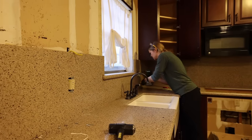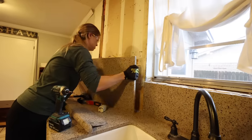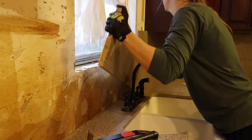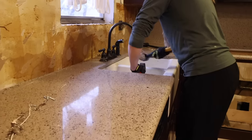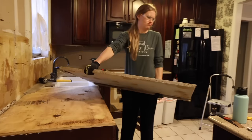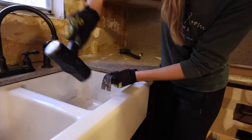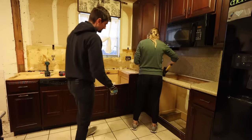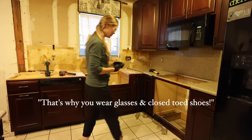Once we had all of the cabinets out, I started working on removing the old backsplash and countertops. So strong. When it came time to remove the sink, I had to have Dean put down the camera and come and help because this cast iron sink was so insanely heavy. That's why you wear glasses and closed-toed shoes.